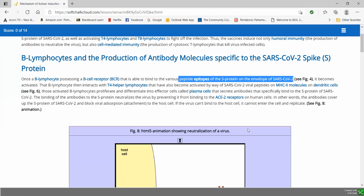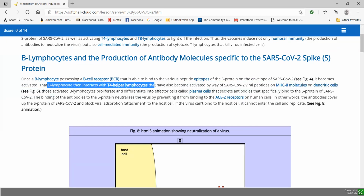Now, with these protein antigens like SARS-CoV-2, the B lymphocyte needs to interact with T4 helper lymphocytes. And this is then going to allow them to be able to proliferate, differentiate, make different isotypes of antibodies, differentiate into plasma cells, do all the things they need to do to mount a strong immune response.